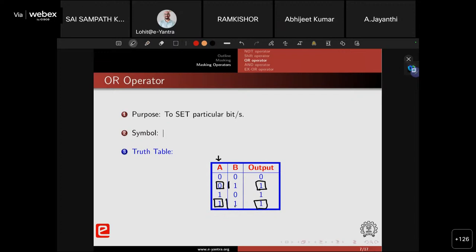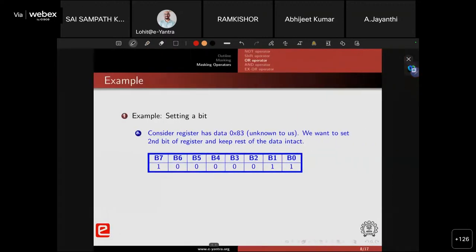Let me just clear this. So the basic definition of the OR operation is: there are two inputs here, A and B. If any one input is 1, the output will be 1. If both are 0, the output will be 0. We'll see an example based on the OR operator. So you know the purpose of the OR operator is to set a bit.